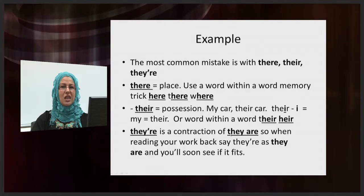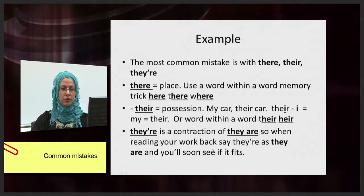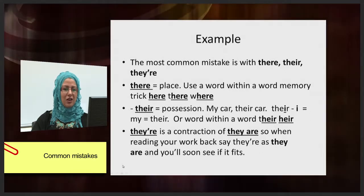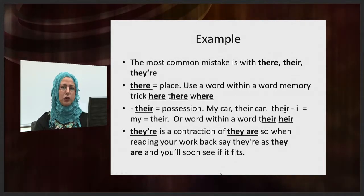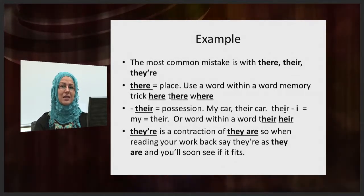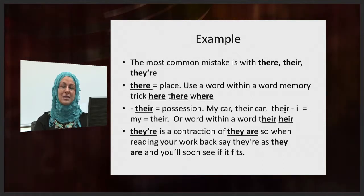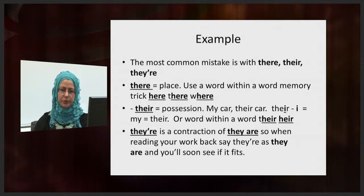Contraction of they are. When reading your book back, say they are as they are, they're as they are. When you use the emphatic form here, they're, the contraction, as they are, you explain that this contraction is the contraction of they and are.